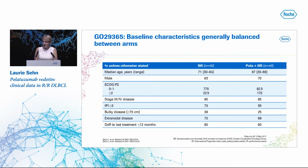So these are the patient characteristics at baseline. So this was a randomization of 40 patients in each arm. The median age ranged from 67 to 71. Importantly, there was a broad range of ages of patients included, from 30 to 86 for the oldest patient entered on the trial. The majority of patients, as for most diffuse large B-cell lymphoma, were male, about 60 to 70% distribution. The majority of patients had advanced stage disease.